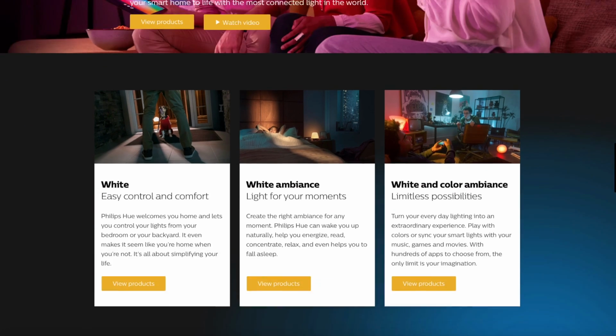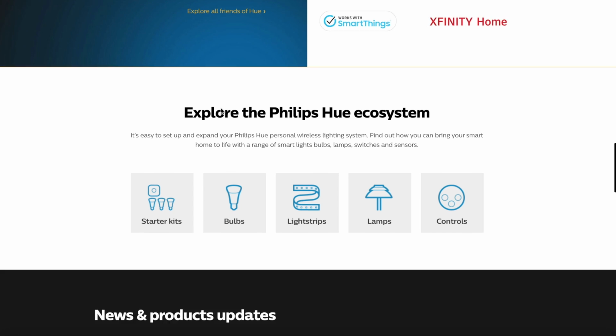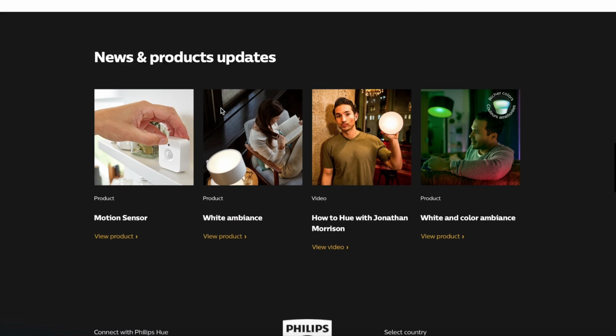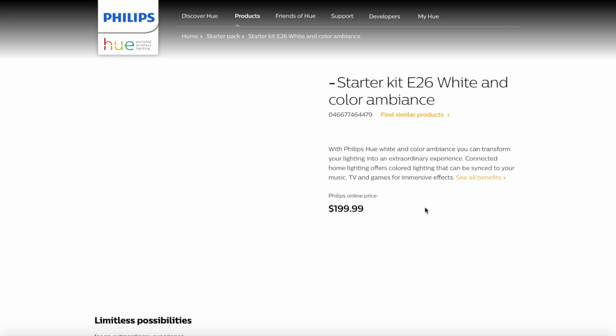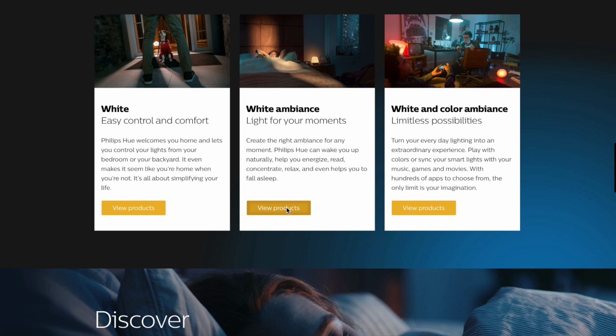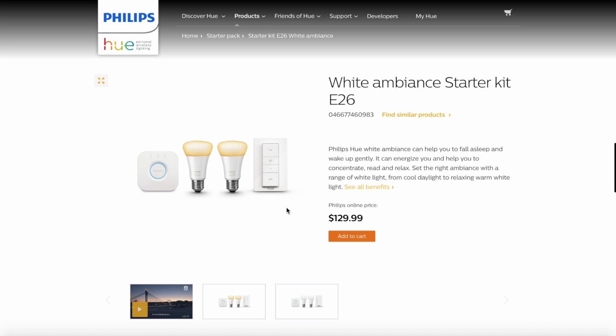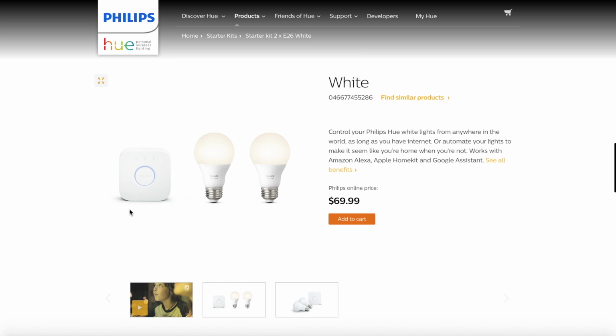Now, if you looked on Philips' website and are unsure about which bulb to get or where the heck to even start with Philips Hue, what I'd recommend doing is getting one of the starter packs that Philips sells. They're just a really great way to get started in the Philips Hue ecosystem, especially if you don't really know what you want. If you want bulbs that change different colors, they have a starter kit for that. Or if you just want plain white bulbs that you just want to control with your voice or with your smartphone, they have a starter kit for that as well.